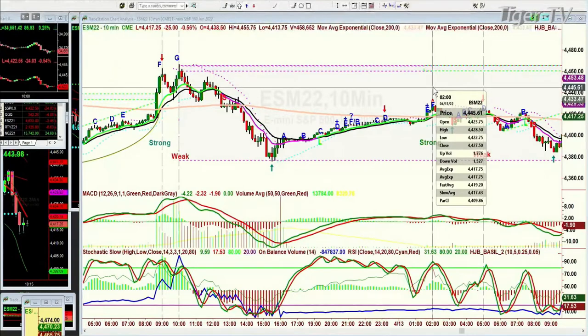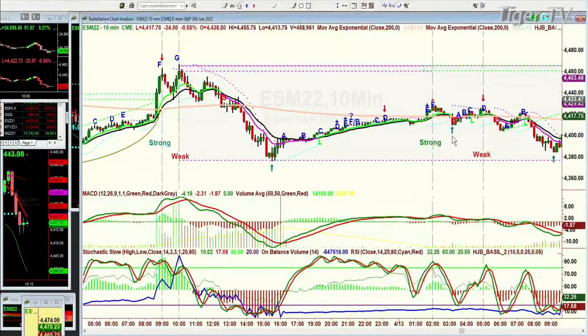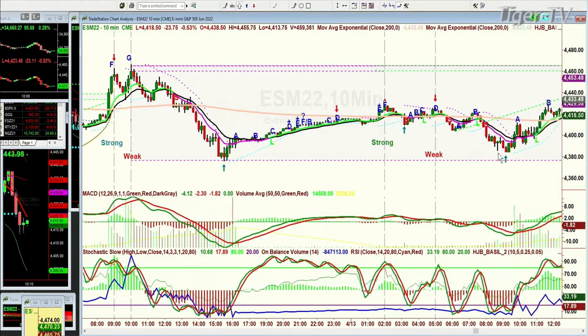It made a high on the 13th at 2 o'clock at 44.28. This is the S&P E-mini 10-minute chart. And then what happened is it pulled back, ran up again to a peak D. Remember, D is really important in the Chapman methodology. That's where other things can happen. And what happens, it was way weaker. And then it pulled back, and then that was the high of the day.